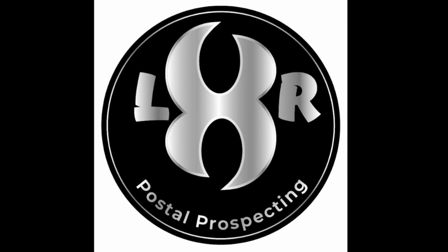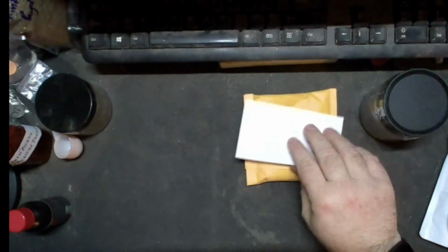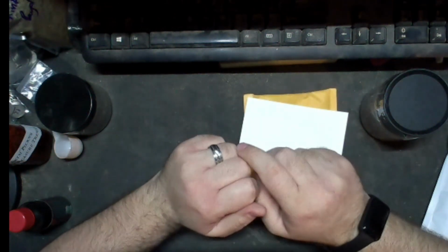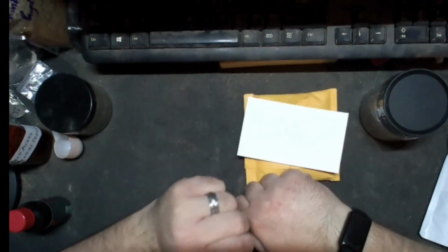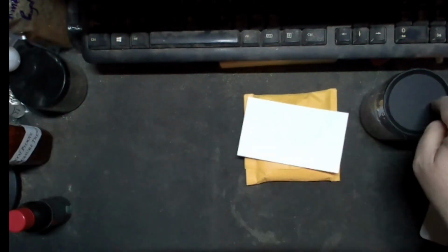Welcome back, everybody, and apologize for the noise in the background. I'm not sure if you could hear that or not, but that is the rock tumbler that's going. But I got a mail call to do, so a couple things that came in. That's not one of them, but that is.